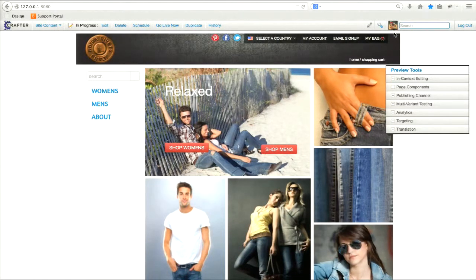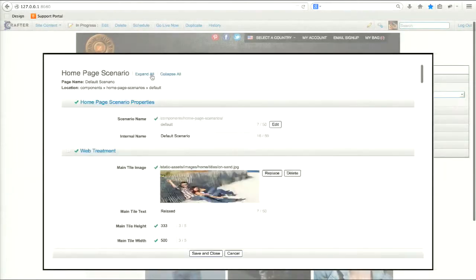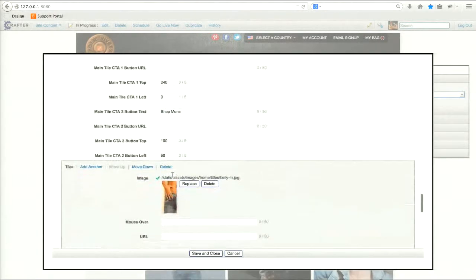Okay. So here, what I do is I switch to this user, but you see that this experience is not targeted. It's very generic. It's generic messaging. It's unisex content. And if we look at this set of panels, it's all controlled by this component we created for this site called the homepage scenario. So we want people to create different scenarios, and then we want to serve those different scenarios to different people.